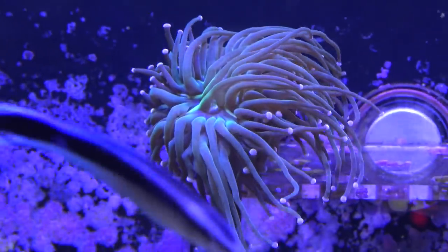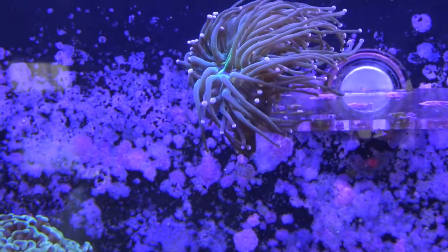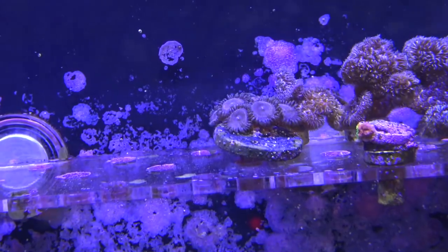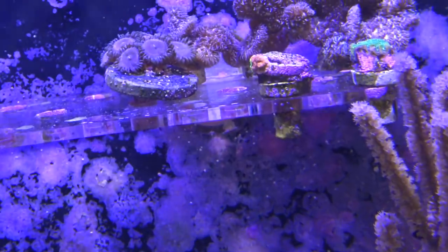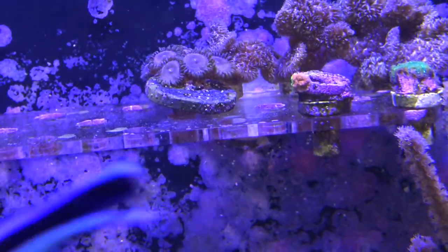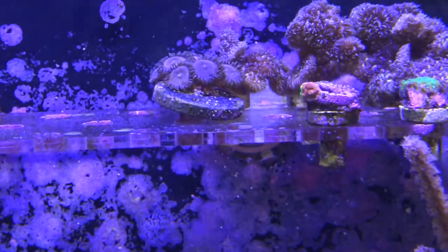Always doing good. I might as well show you some of the frags. I'm trying to sell some of these guys, but there's a torch coral. Cut that head off my main colony because he was stinging other things. Got him for sale. There's pink passion zoas. Still got to find a spot for those guys. And then there is that grafted Montipora that's growing back after I almost killed it in my last tank. He flipped over. I forgot about him for like a week, and that was the only part left of him. So he's finally growing back.